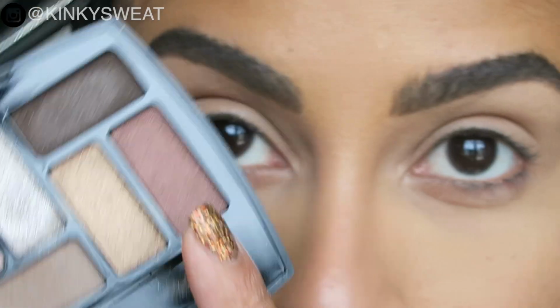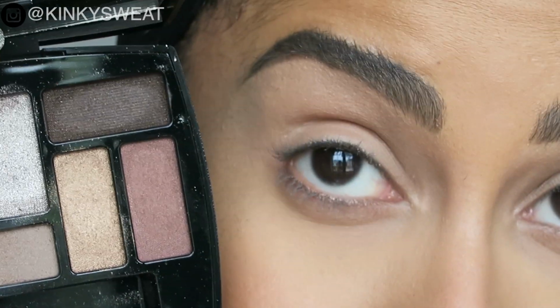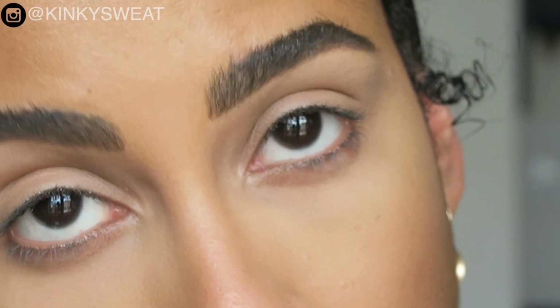All right, friends, let's get into the last look, and I'll see you back here. Third look, friends, let's get into it. Judging from the shades we're about to dip into, this will perhaps be the smokiest of the bunch. This shade has some shimmer in it, but we're gonna use it in our crease anyway.